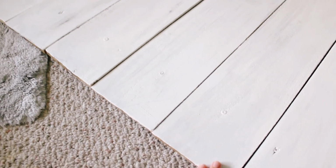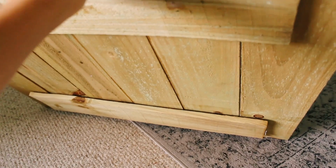I recently made this white wooden background for my photos and videos, and this was super easy to do. If you're interested, I just drilled boards together and then painted it, and I really like how this turned out.